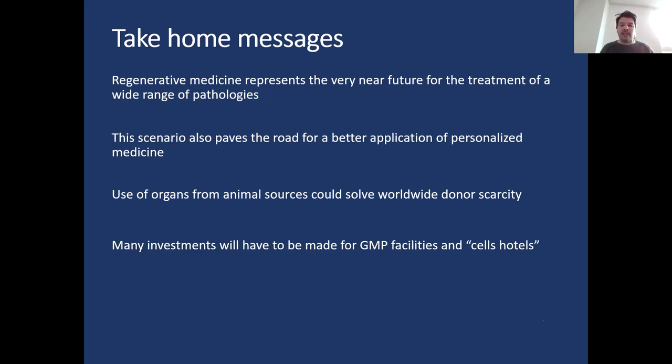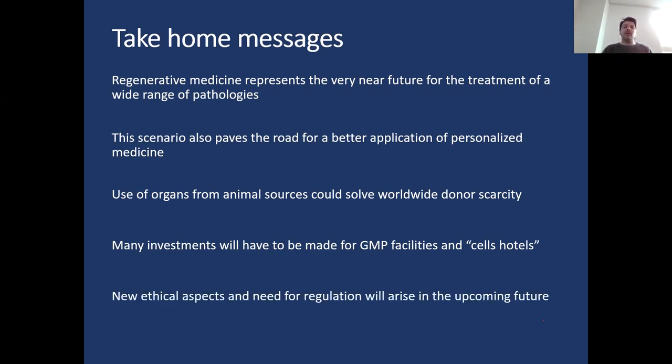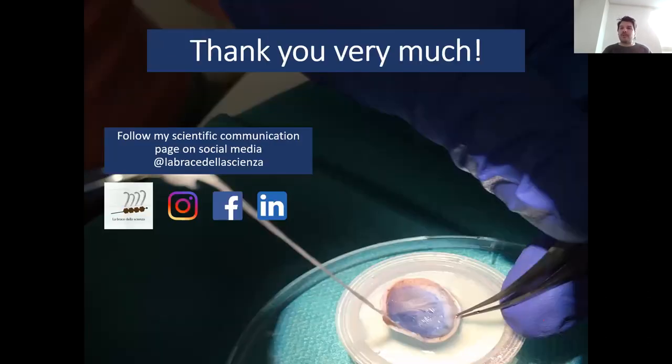Many investments, of course, are needed for GMP facilities, but also for the so-called cell hotels, which are actually a thing. In Leiden, for example, there is a cell hotel where mainly there are iPSCs, induced pluripotent stem cells, that are just resting there in bags, ready to be differentiated and transplanted for the patients that are in need. So again, something very personalized. And together with this, there will come new ethical aspects and the need for regulation that will arise in the upcoming future. So thank you very much for your attention.